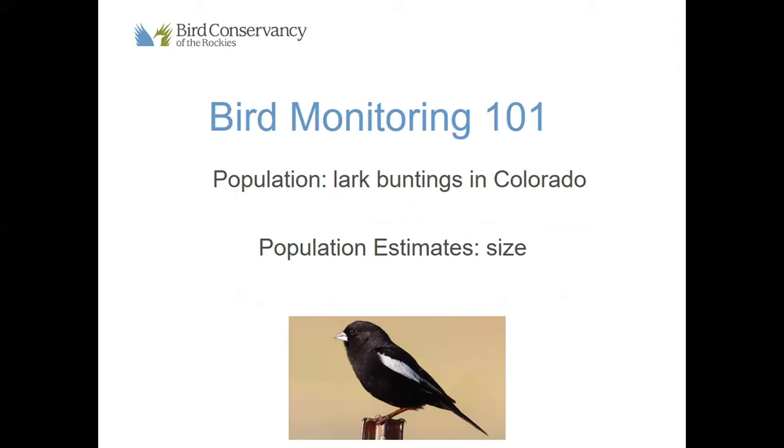And we use population estimates to describe a population. One common metric is size or abundance, which is just the total number of individuals within the population. So the total number of lark buntings in Colorado.